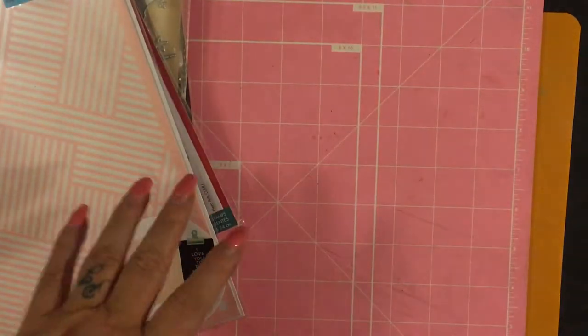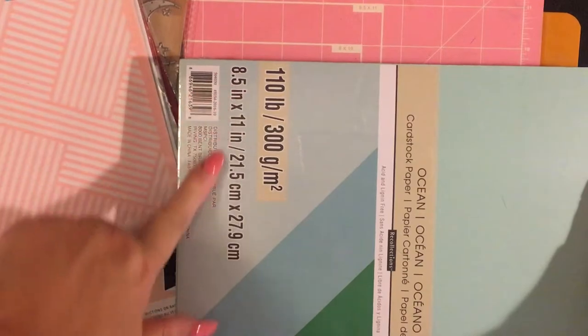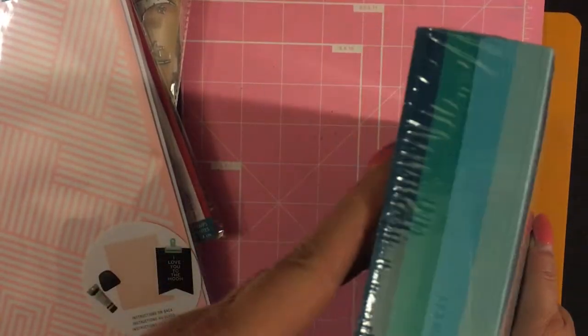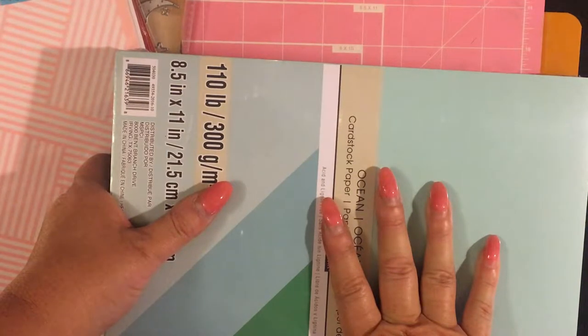They also have on sale this week 110-pound paper. Oh my God, I couldn't believe it. 8.5 by 11. Look at the pretty colors. 110 pounds, 100 sheets. This was on sale for $5.99, originally $19. You got it for 10 bucks.